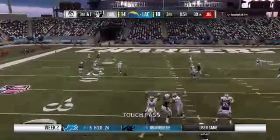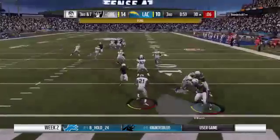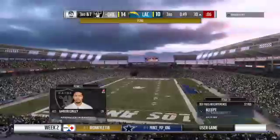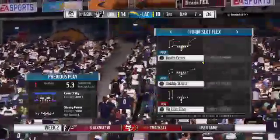He'll drop to throw into heavy traffic, and it's intercepted. Picked off by Gary and Conley. And a big turnover there as his guys will get the football back. This home crowd, they're happy with that call.